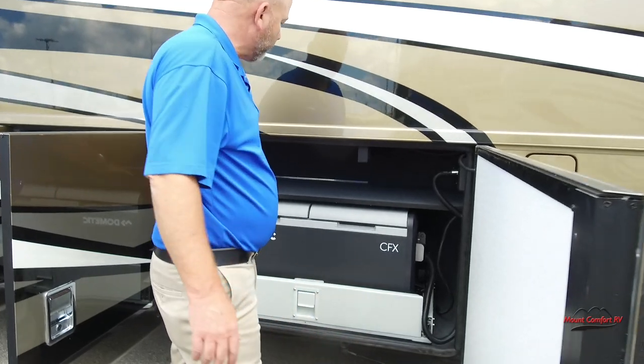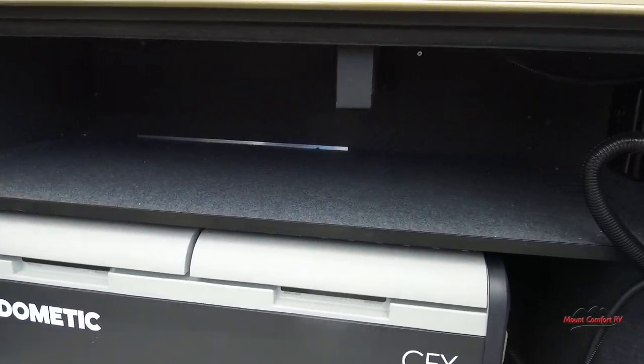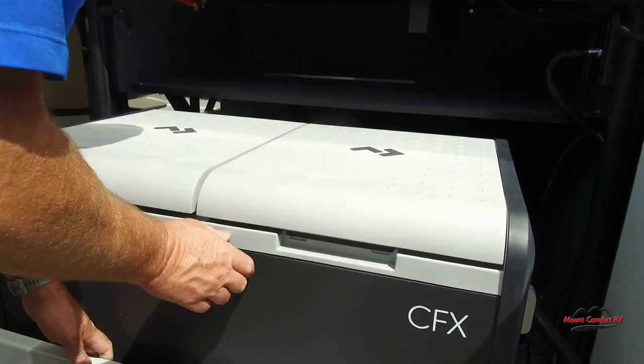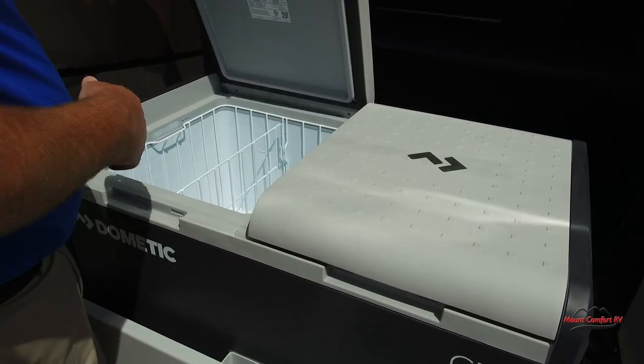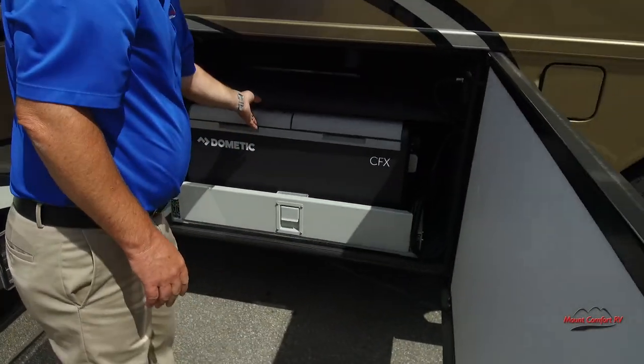All right, so new for this year, they added this shelf up top, which is just a little extra storage space. It was kind of wasted space above the freezer there. Speaking of freezer, this runs off 12-volt or 120-volt, whichever you have available, and it can be set to freeze or to refrigerate, either one. So keep the steaks frozen or the beer cold, your call.